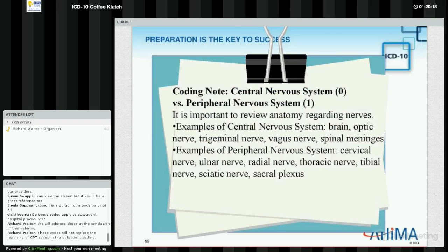So as coders, we've heard a lot of buzz about how we need to beef up on our anatomy, and that is very true. It's important that we understand anatomy now better than ever, and especially so in the PCS coding setting. They don't just want you to know the difference between the peripheral and the nervous system. They want you to be able to identify particular organs in the nervous systems individually. So the central nervous system, the trigeminal nerve, the brain, the peripheral nervous system, the ulnar nerve, the tibial nerve, the sacral nerve, or the sacral plexus. These are all things that we didn't really have to bother ourselves with knowing, but we now should know in order to select the most appropriate code.